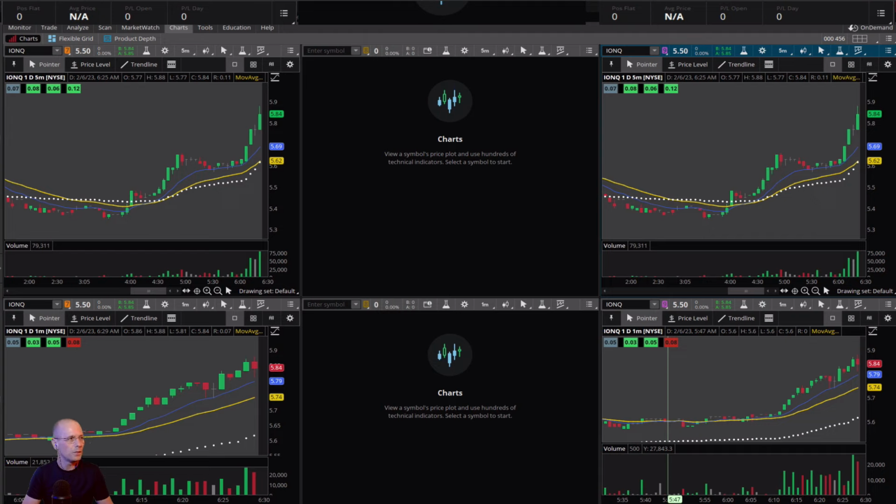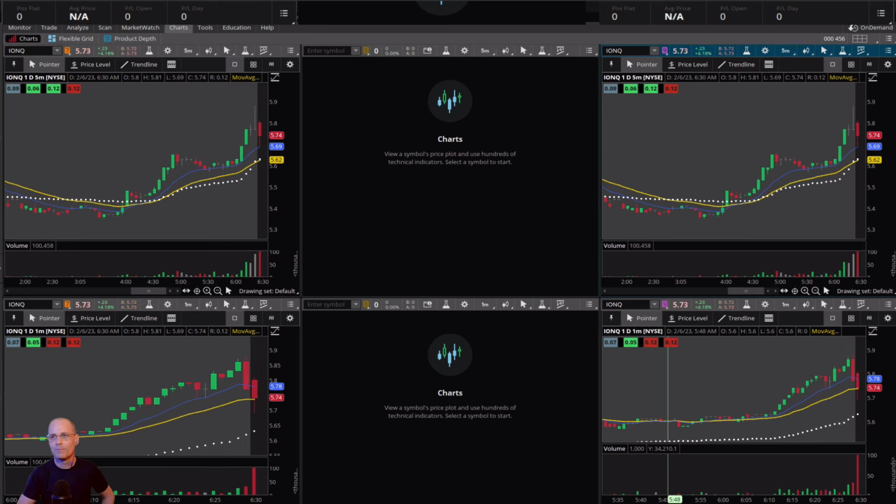The market's going to open in 15 seconds here. So that first minute, I'm going to be watching the candle ranges to see where I need to set my stop loss parameter.